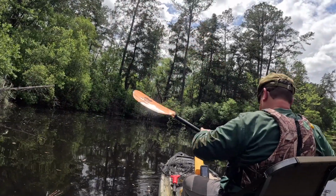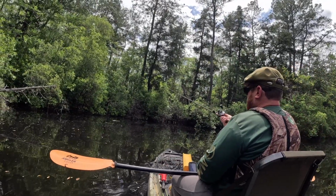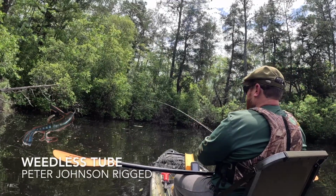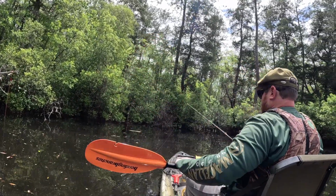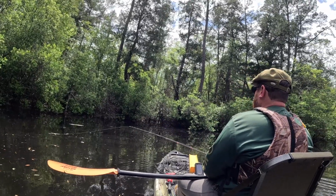I've gone to the south of the launch. I've been working topwater most of the morning. I'm now going to go to that weedless tube, that Z-Man tube that I put inside of a jig head, and I put a trailer on the back using the baby goat trailer. I call it the Peter Johnson rig. I'm just going to be skipping bushes for just a few minutes. Going to see what I can catch.